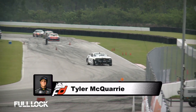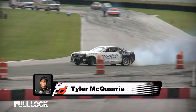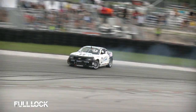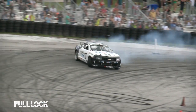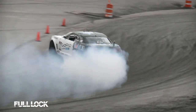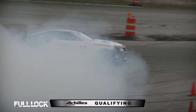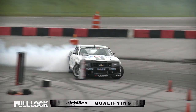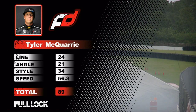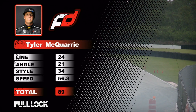All right, so you heard that from the judge's mouth. Tyler McCory comes down the pipe with the Mobil 1 Chevrolet Camaro. Talking about bouncing around like a pinball, Tyler McCory trying to utilize all that track. Looking pretty strong here. Nice on that front flip. The Mobil 1 Chevrolet Camaro on Yokohama tires. Ended up at the time putting me second overall. Tyler McCory, 89. Tyler McCory with an 89.